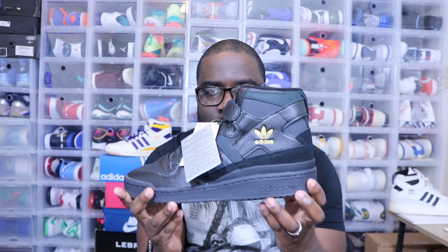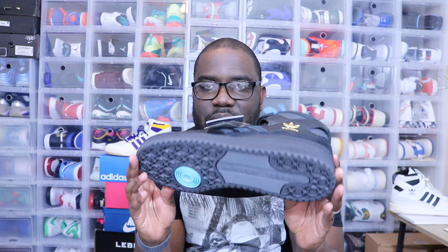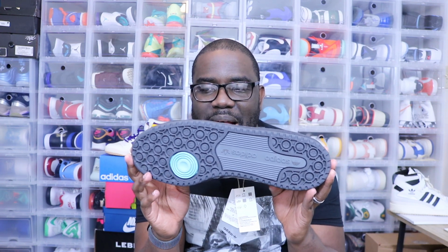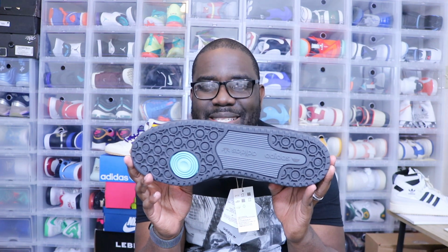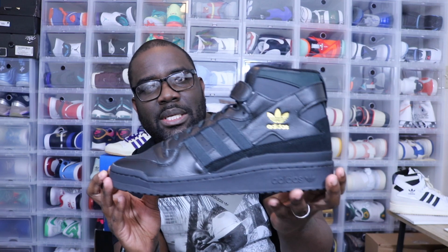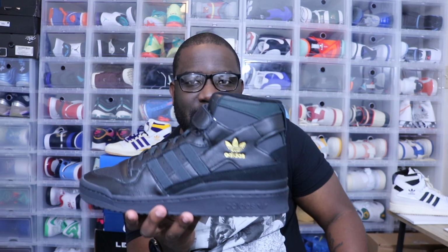All black. But not all black in a way that it looks like you're going to put these on to go murder somebody. Because we all know about black Air Force Ones, and even the black Air Jordan mids, I think. They look like you're going to go stomp somebody out, commit a robbery. But these look like all black in a stylish kind of way.